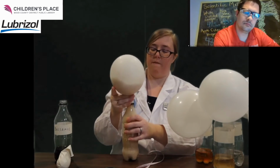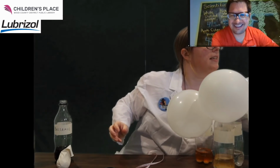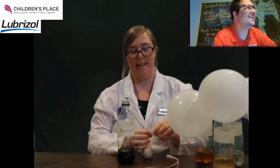Okay, Mr. Malt Vinegar balloon is gonna cause some problems for me. So I'm actually gonna pass this one over here so that my assistant can come get it and go put it in the sink. Because as soon as I let go of that, it's gonna tip over. And we do not want that to go on our carpet.